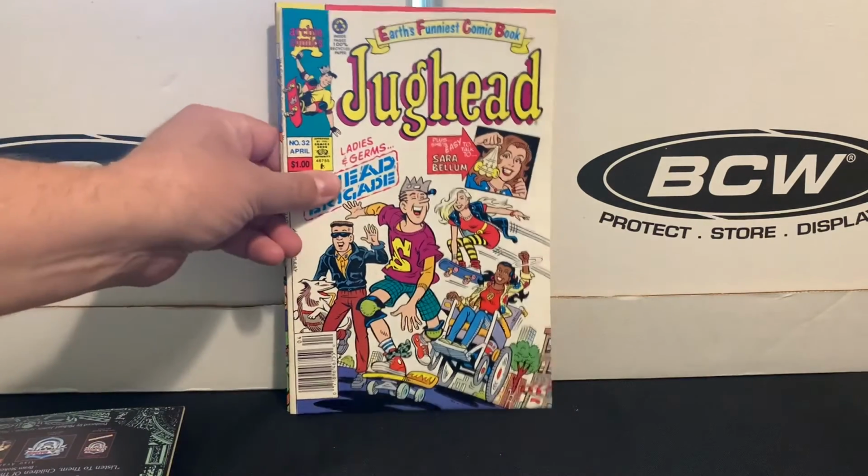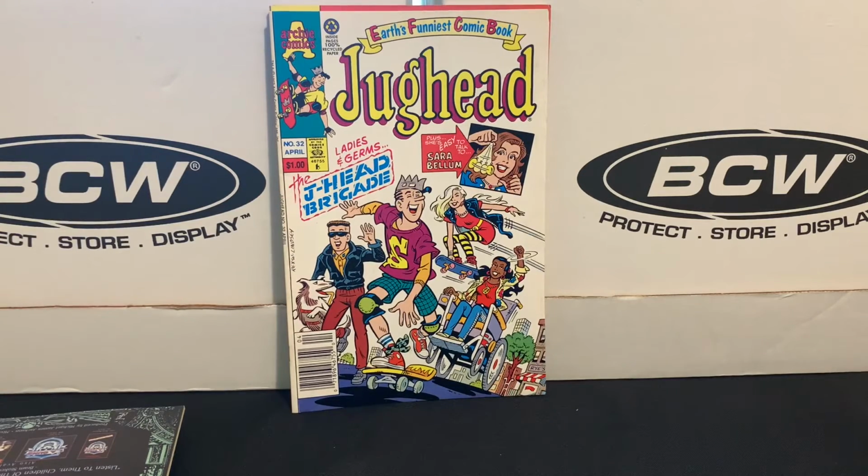All right, 2 more books, both of them Archie comics. This first one is seemingly just a random issue of Jughead #32. I don't think there's any significance to it. And yeah, I guess that's all I really have to say about that. And then the last book, though, I did save one of the best books for last. I love everything in here, but the last book is also very cool.